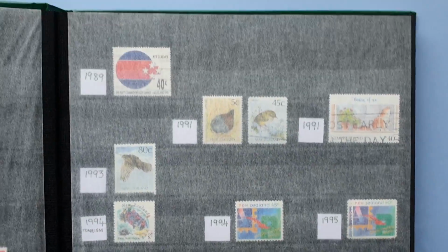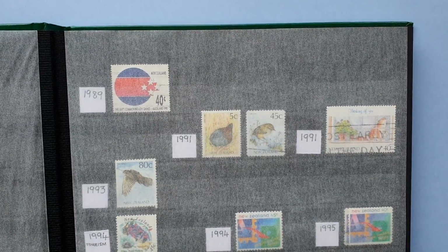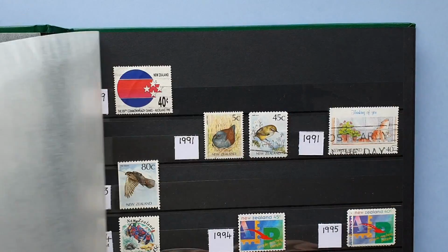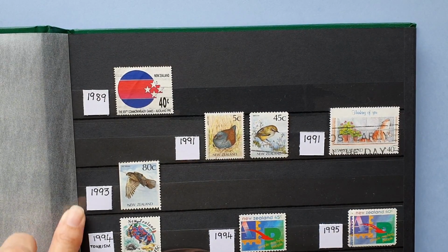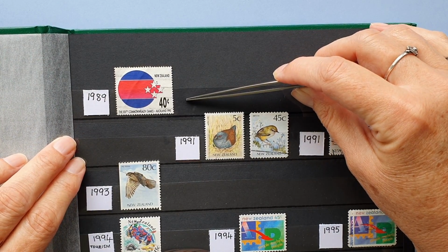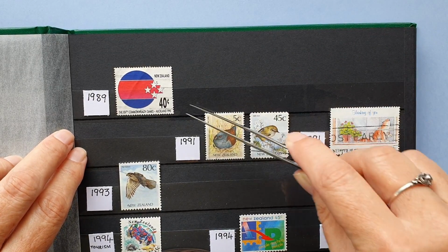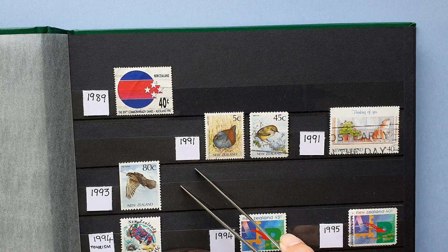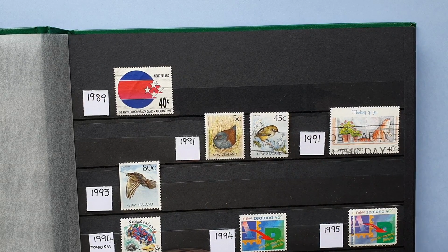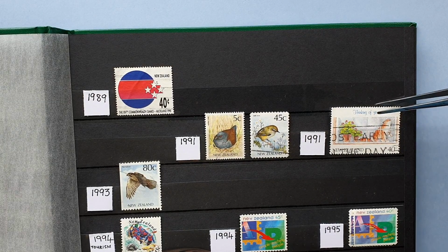Now we get to the last page of the decimal stamps. Let me just open it. Okay. So in 1989, the Commonwealth Games were held in Auckland. So there was a set of stamps commemorating that. 1991, some more bird stamps. Very nice. And then there were interesting set of stamps, thinking of you stamps.